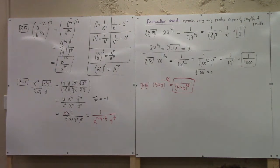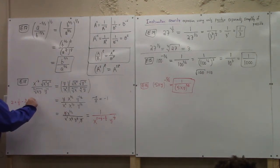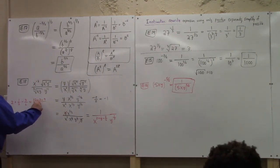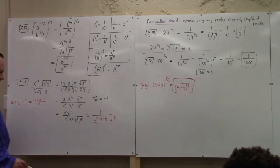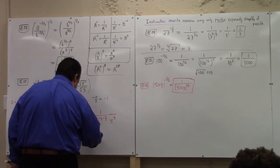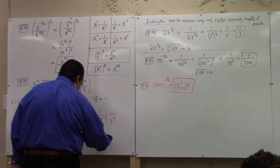So what is 2 plus 1/3 minus 1/2? In terms of twelfths, that's... in terms of sixths, how about that? Let me not be an idiot. 12 plus 2 minus 9 in terms of sixths, is that right? 14 minus 9 is 5/6, so 5/6. So what I get is 1 over x to the 5/6, y to the 1/3.